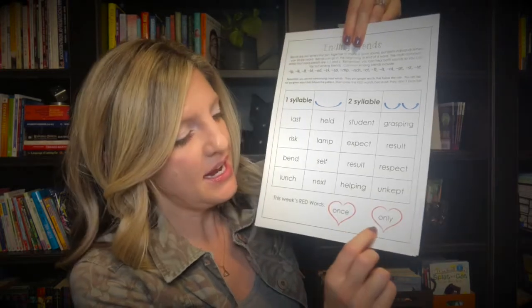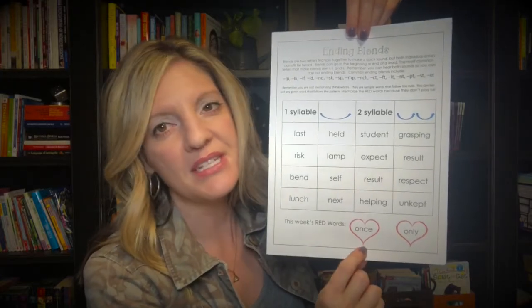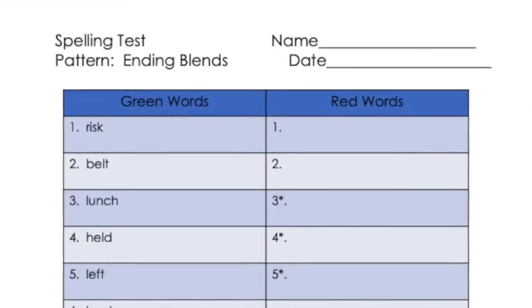So once and only are not the phonetic pattern that we're working on for the week, but they're irregular words that just need to be memorized. And kids will have lots of strategies of how to practice those red words. And after kids have had exposure practicing those words in many different ways throughout the week, using sound boxes and hand tapping mats, or using red word screens or skywriting, all of those effective multisensory strategies, finally the big day has arrived and it is the test taking day.